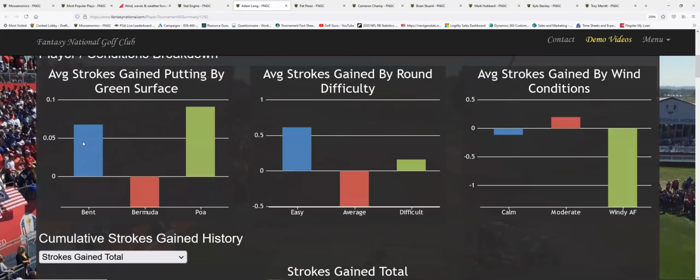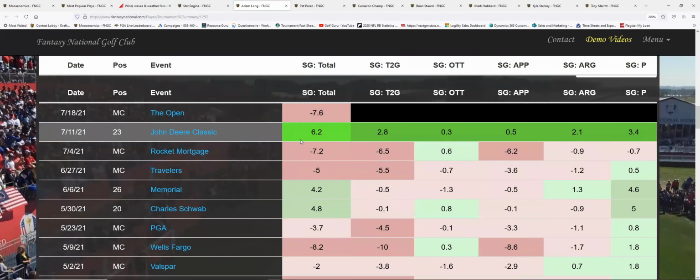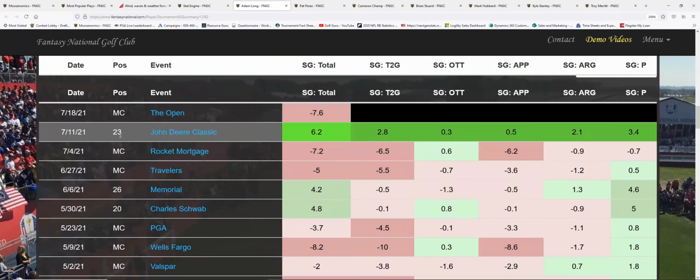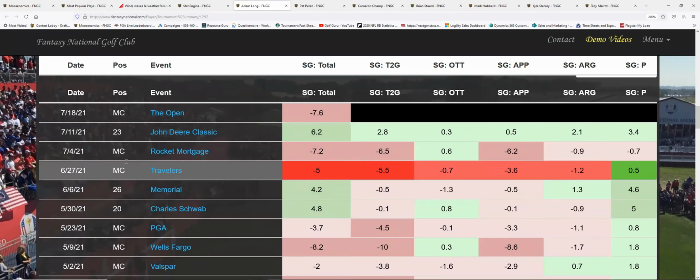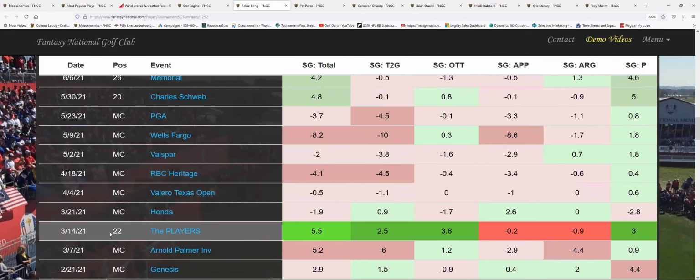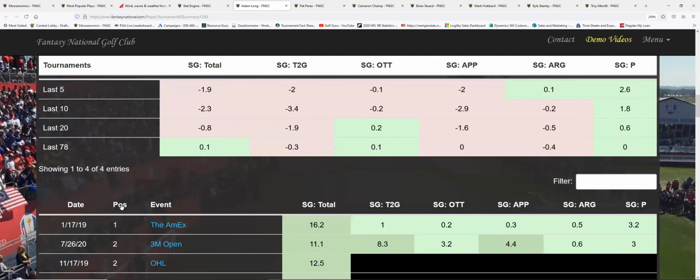We can just kind of go look over his statistics. Bent he gains over the life of his career. Also, where he strikes is easy courses, and that's something that I know about Adam Long. Overall, he's a pretty solid player. He's just very hot or cold. You can see at the Charles Schwab he popped up, at the Memorial, tough track, 23rd at John Deere. Then you go down and it's just missed cuts. 22 at the Players. Another course that, so let's go click on.